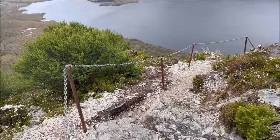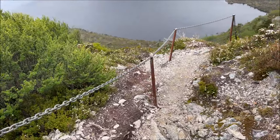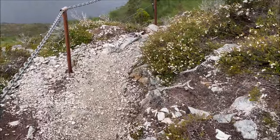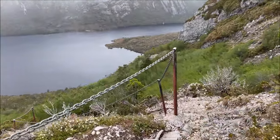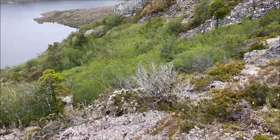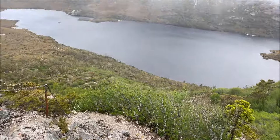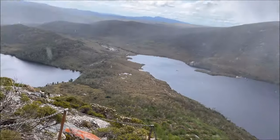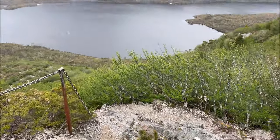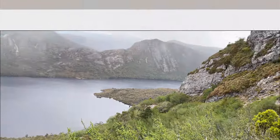Just coming down the Dove Lake side of Marion's Lookout. Steeper, but hopefully quicker than going down the back way. So see how we go. Doesn't look too bad so far. Views are certainly pretty good. So we'll keep going.